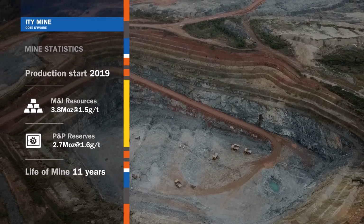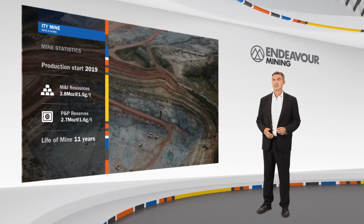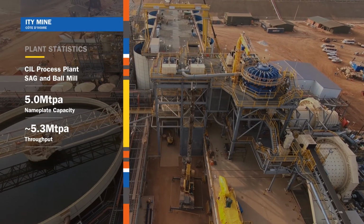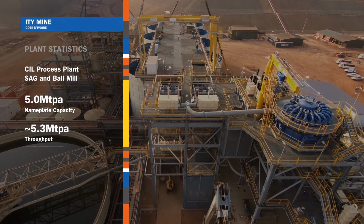Given the exploration success and change of thinking towards a higher capacity carbon-in-leach plant, we were able to transform the mine completely. The plant was commissioned in early 2019 and following a series of upgrades is now operating in excess of 5 million tonnes per annum.